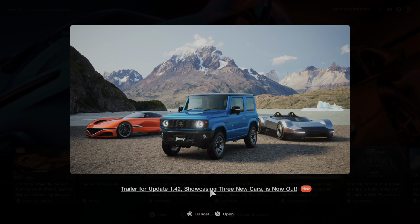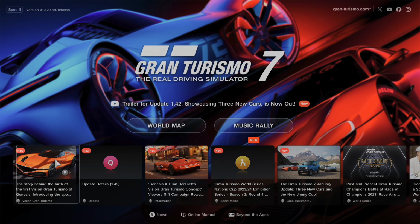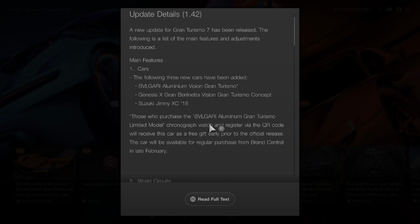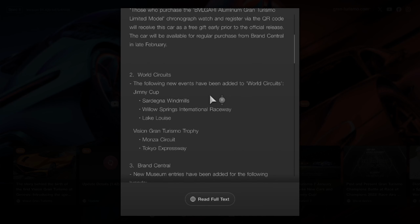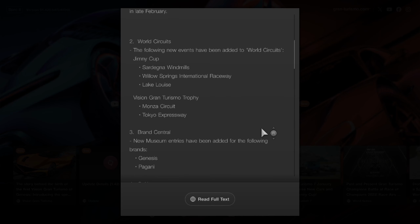We'll go ahead and take a look at the actual notes in regards to the update. I wish there were new tracks, but you can't expect new tracks every single time for free. So here we go. Cars has the three new cars as stated and shown in the video there. There's some World Circuit racing made for basically these new cars that just came out. Looks like the Jimny Cup and the Vision cars. Grand Central, new museums, Genesis and Bengani. Sure.